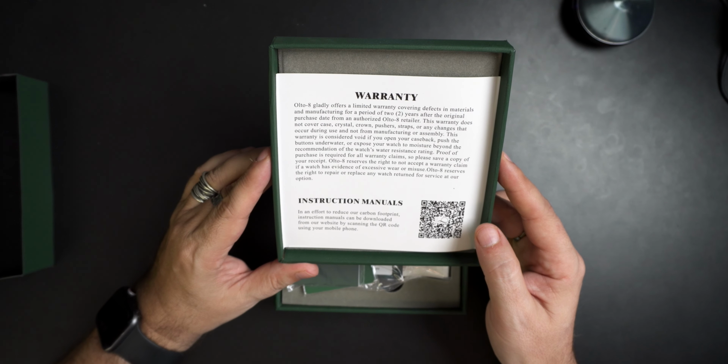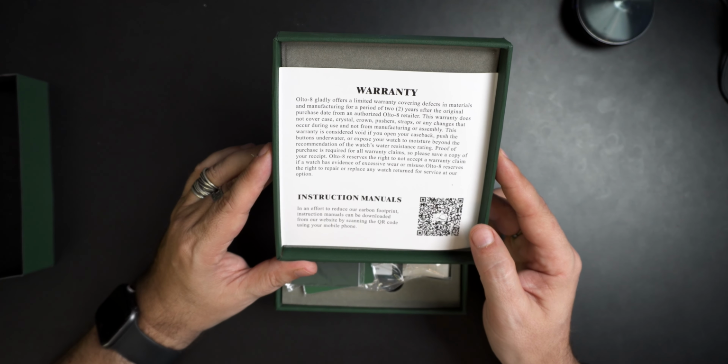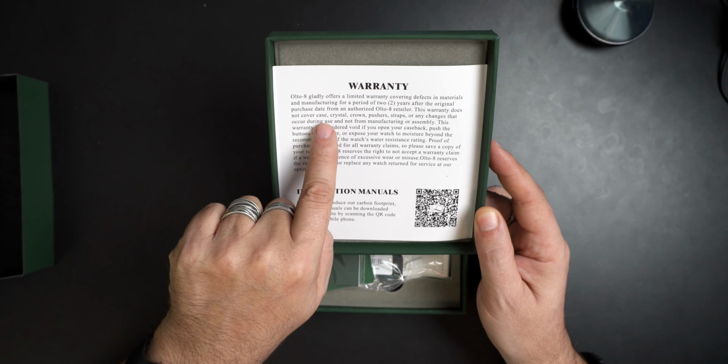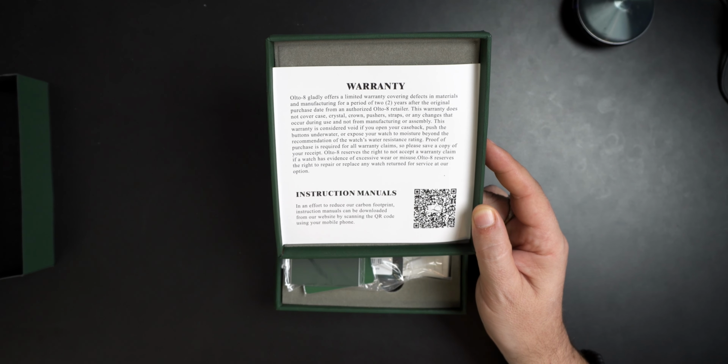Warranty does not cover the case, crystal, crown, pusher, straps, or any changes that occur during use and not from manufacturing or assembly. That's a little weird, because I get this part, right? It does not cover the case or crown, because those are all things that we could possibly break from banging it. But it says it's not from manufacturing or assembly, and I'm not 100% sure on that.